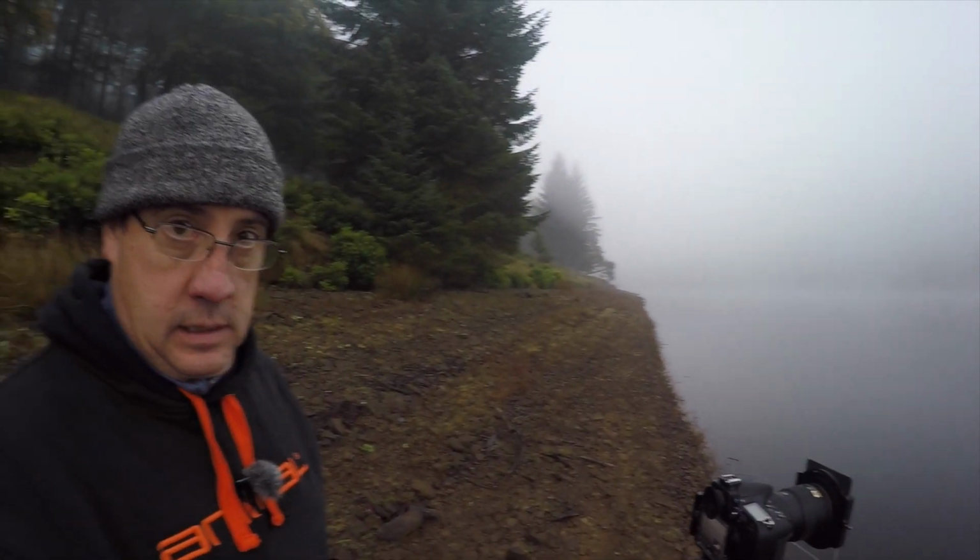This turns out all right. We're on the Lakeshore at Howden Reservoir, and the fog has come in, and it's as still and as quiet as anything. The only thing I can hear is some sheep baaing in the background, and it's a simple composition. We have the trees in the mid-distance here, and everything else is white.